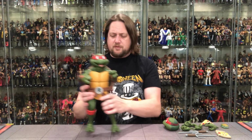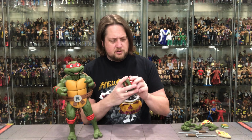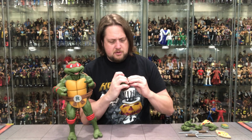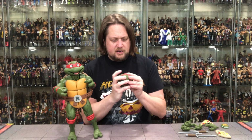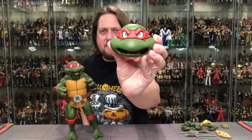This isn't one of those things you're going to be really needing tons of articulation for, but it's really cool to get them in different designs. Like I talked about, we have different heads on this one. So you can see the head here, and then you got this head. Very cool. I don't know if these mouths come... Yeah, they don't move at all, so there you go. But this is the second more serious Raphael head, where you got the more jokester, comical head here.